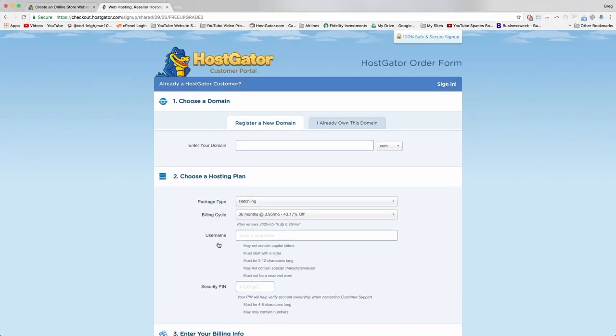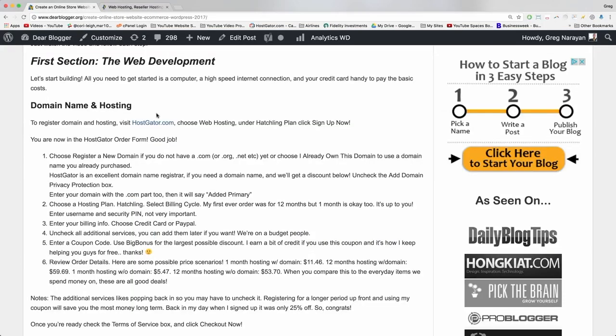Once you click sign up now, we'll be in the HostGator order form. You're in the right place, great job so far. And in the first step, it's time to choose a domain. I've laid out each of these six steps here for you, where it says you are now in the HostGator order form, good job. That means all you need to do, guys, is walk through from 1, 2, 3, 4, 5, 6, and the techie stuff will be almost done.